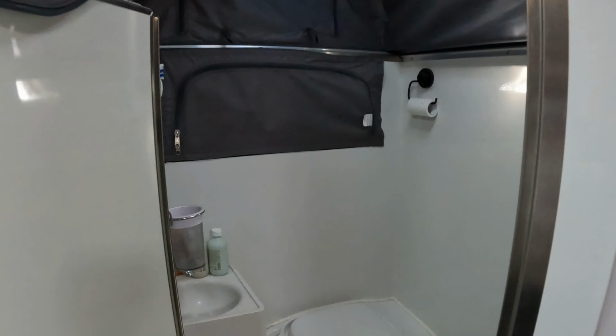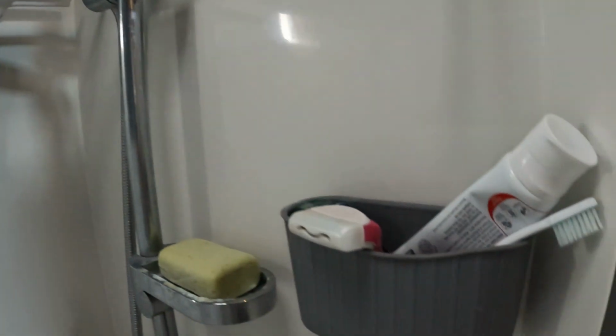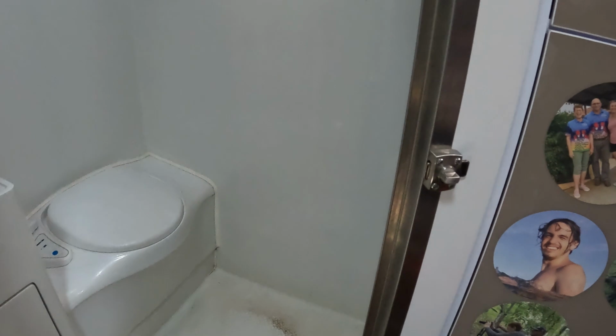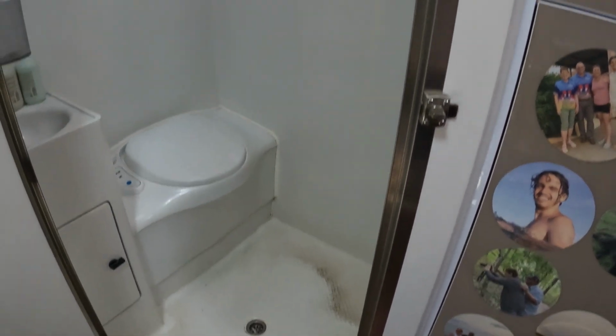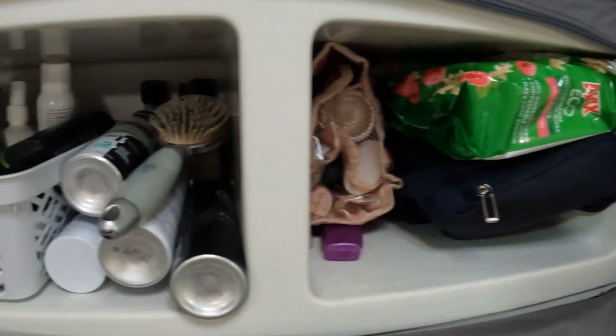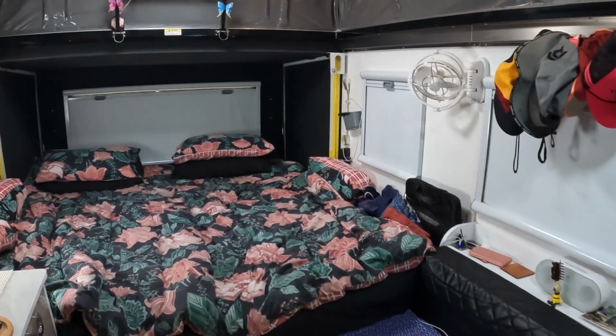And of course we have to have a look in the bathroom. I always want to see what these look like. Ours is just a normal caravan toilet. The thing that I love in this bathroom is that we've actually got a bit more space than a lot of the other hybrids in the shower, so you can move around a bit even though the toilet's in there. And of course I love this storage bit above the toilet. This is awesome. We can put all our toiletries in there.